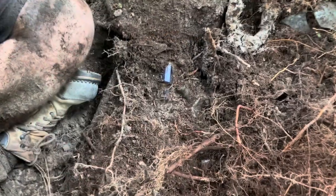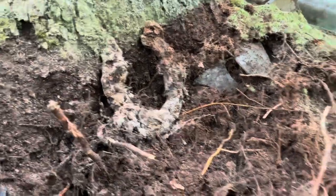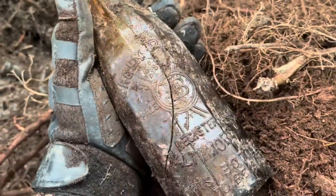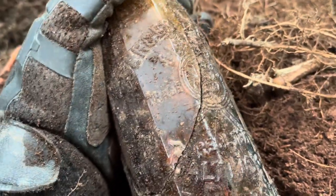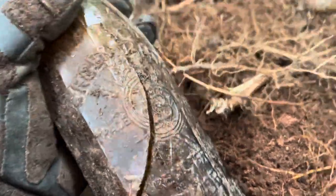All right, guys, we're just working our way around the tree. You can see we popped out a horseshoe. Oh, yeah, check this crier out, guys. I mean, we pulled some incredible bottles today. Never, man, look at that. That was a paneled amber blob from Baltimore. It says Berger, B-E-R-G-E-R, The Berger Brewing Company.